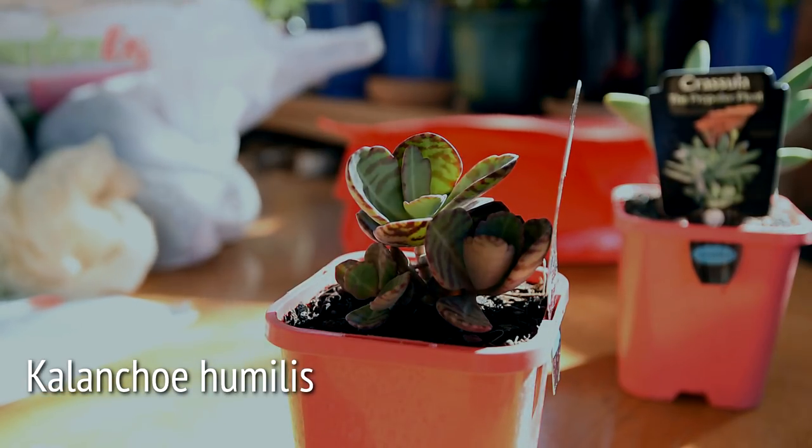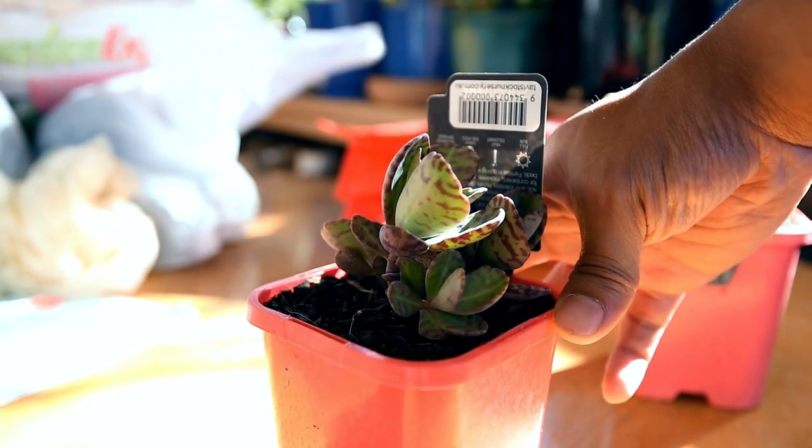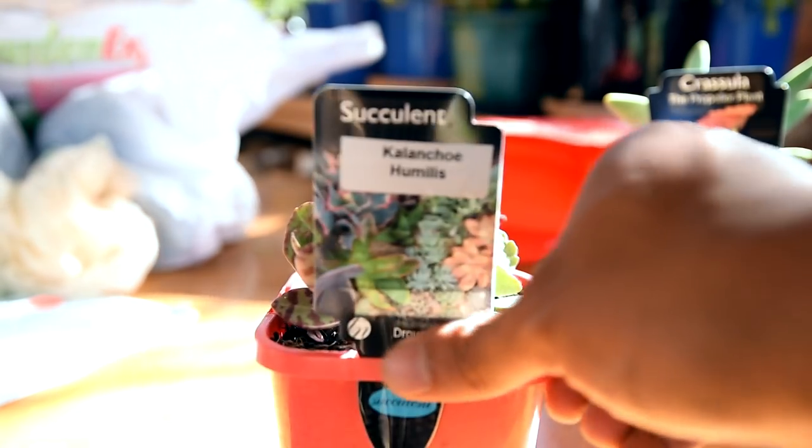Next up is the Kalanchoe humilis with its tiger-like markings. It takes its name from the Latin word which means low, humble, or flat, an obvious reference to the flat leaves.